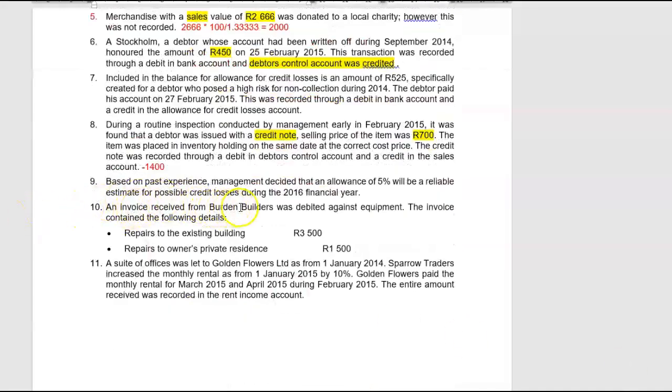An invoice received from Burden Builders was debited against equipment. The invoice contained the following details. Repairs to the existing building, 3,500. Repairs to the owner's private residence, 1,500. Now repairs, I cannot capitalize. It is a normal expense.